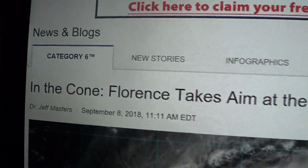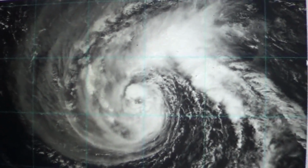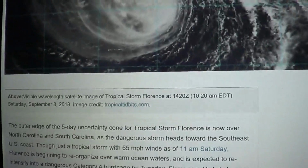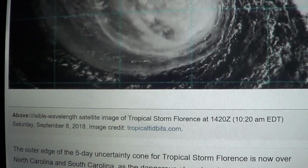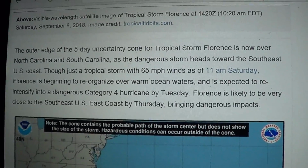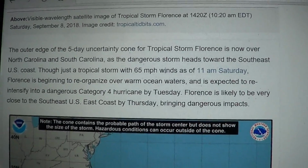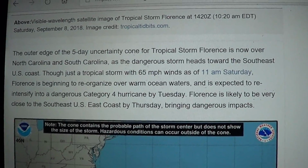In the cone, Florence takes aim at the southeast US. And this is a recent image of Tropical Storm Florence. As you can see, it's becoming more organized. This image is from 10:20 AM Eastern Daylight Time, September 8, 2018. The outer edge of the 5-day uncertainty cone for Tropical Storm Florence is now over North Carolina and South Carolina, as the dangerous storm heads towards the southeast US coast.